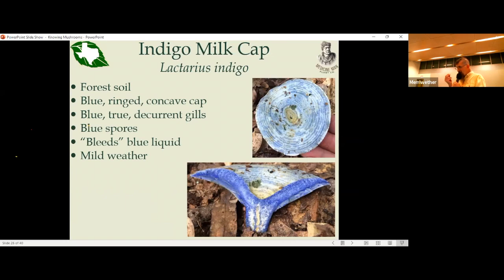This, like if you remember Star Wars, the blue milk that Luke's, yeah, I'm a nerd. The blue milk that Luke Skywalker was drinking there.